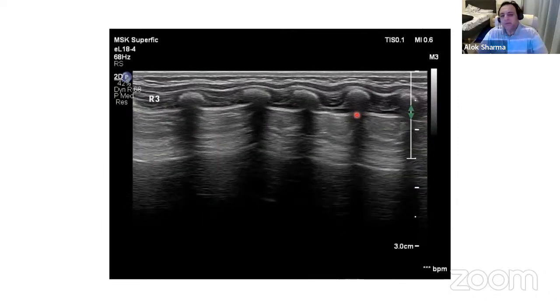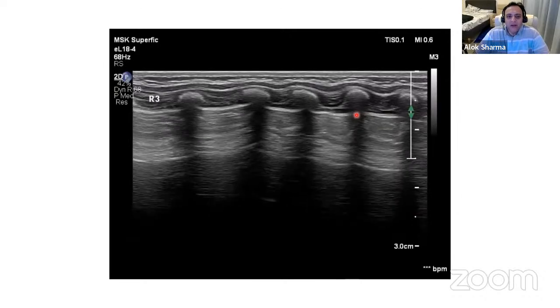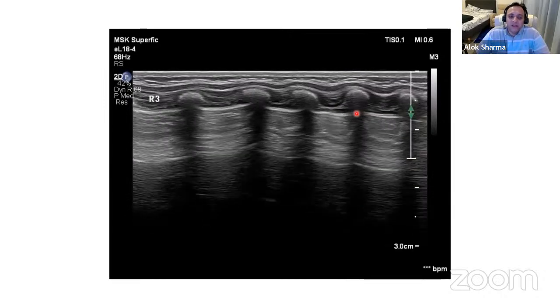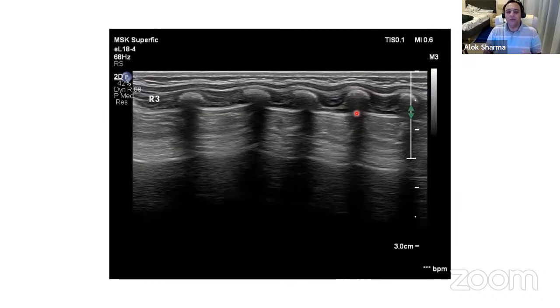And this was a baby who was stable enough because we had saturations that weren't crashing. The heart rate was okay for us to rapidly needle this baby. We did not wait for a chest X-ray in this particular situation. So again, it's just to give you an idea that you can actually quantify your pneumothorax.